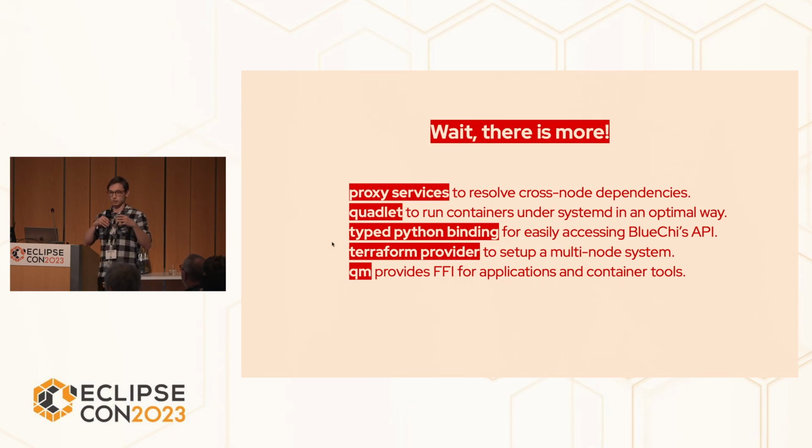As I mentioned, the API of BlueChi is programming language agnostic. We also provide a typed Python binding, so you can easily start prototyping against the API and write your own applications. The fourth point here, a Terraform provider, is currently something we are investigating, so you can easily set up a multi-node system by using this provider.